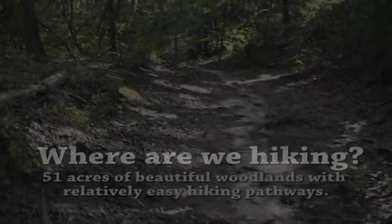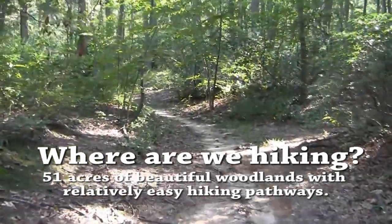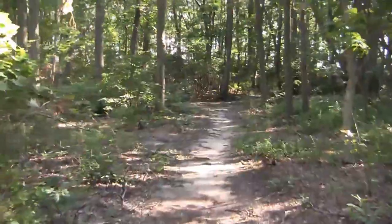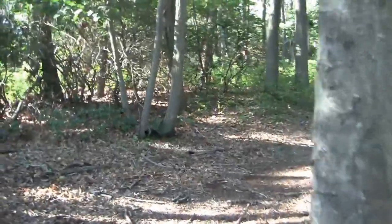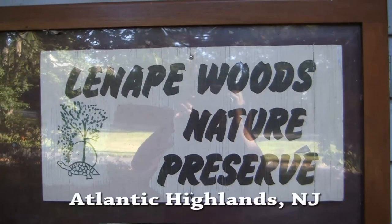All right, next question. Where are we hiking? There's about 51 acres of beautiful woodlands here, and this is a relatively easy pathway. There's not a lot of steep hills or anything like that. I have a feeling the Lenape Indians may have used this trail at one time. Look, yeah, Papa Mora. He was the chief of the Lenni Lenape Indians a long time ago. So where are we? Yes, the Lenape Woods Nature Preserve in Atlantic Highlands.